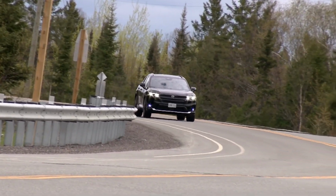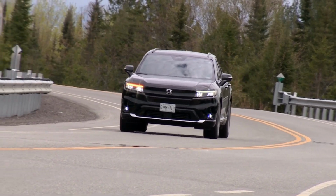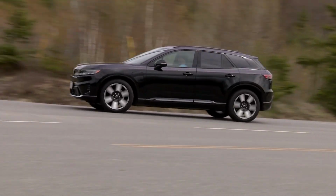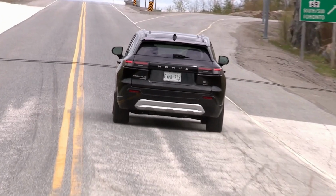I appreciated the Prologue the most as a road tripper. With just about 440 kilometers of range on a full battery, I could comfortably handle hours and hours of cruising before needing to charge up. But a few notes here. First, stick close to the speed limit for the best range. I found even a little speeding drains the battery much more quickly.